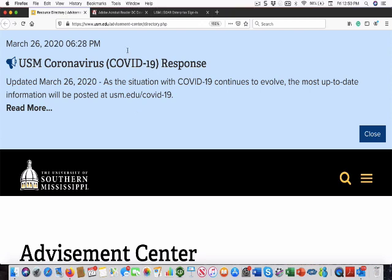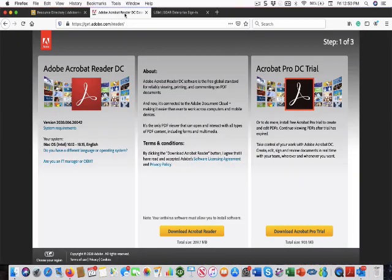The first thing you're going to need is Adobe Acrobat Reader. If you don't have that, you can find that by Googling Adobe Acrobat Reader. You'll come to a website that looks similar to this, and it will give you a link on where you can download the free Acrobat Reader. So students, you'll need access to this. Directors, you'll need access to this, and advisors, you'll need access to this.